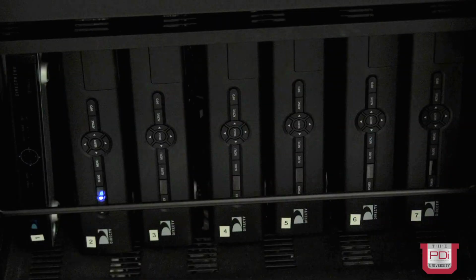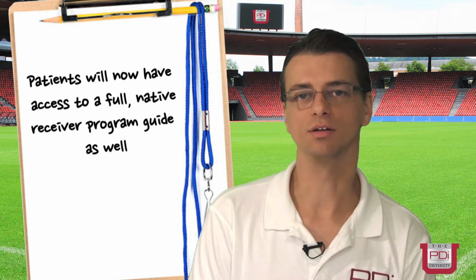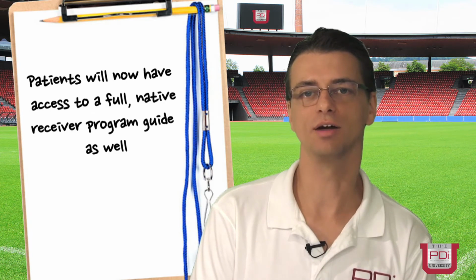Now they're indirectly interacting through the TV with a specific satellite receiver that is designated for their particular television, so that they now have access to every channel that you're paying for, every channel that the receiver can receive. The patient can now receive that.